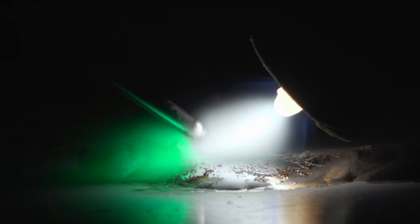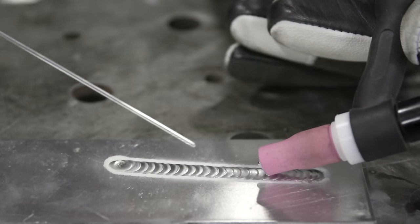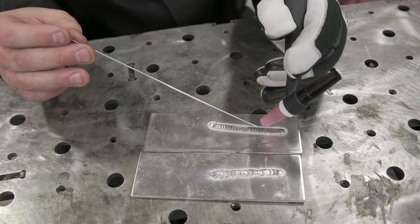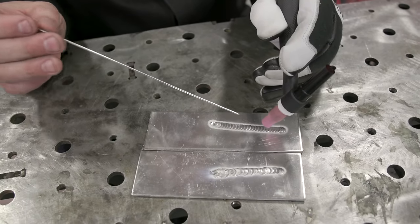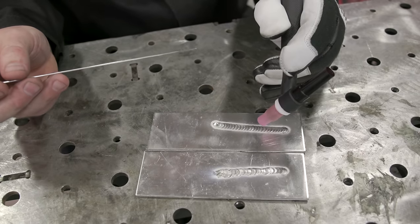When you lean the torch over, the arc is probably going to reach all the way out to here. So when you go to introduce the filler all the way up here, the arc is going to be hitting the filler wire, which means it's going to start preheating it, and it's eventually going to start melting before you ever get it to the puddle. When you first start to see that the arc's hitting it, you can see the oxide cleaning turn the filler wire white. And then once it starts to heat up, you'll see it start to burn back.